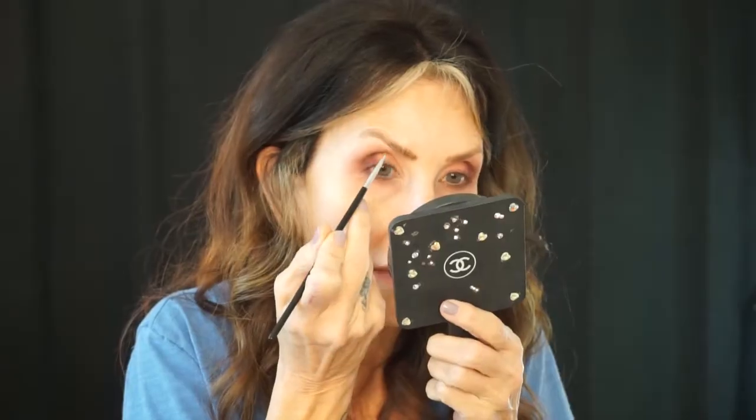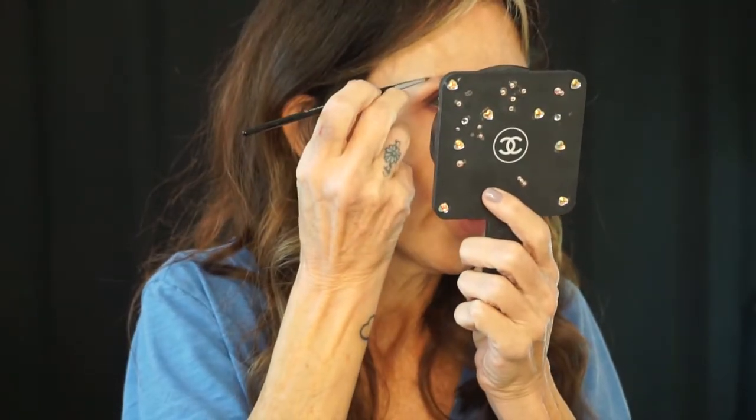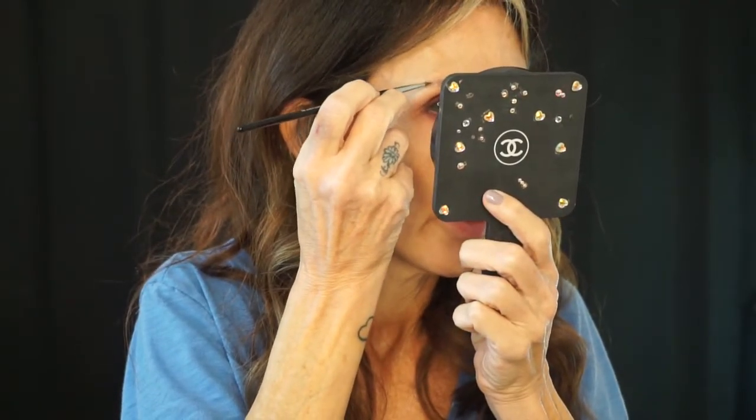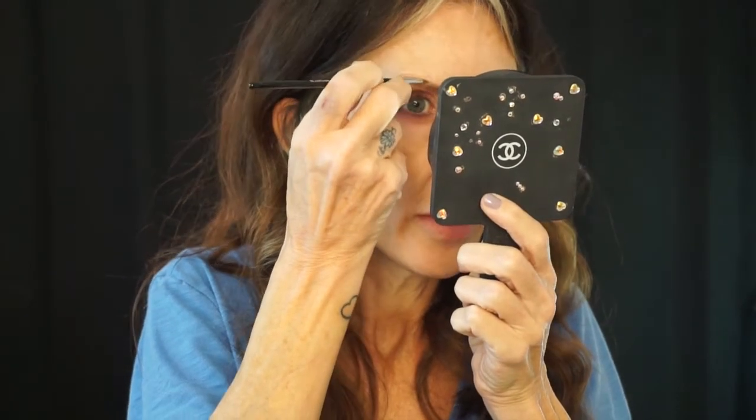All right, let's use some, I don't know what brow products I like. I don't know what brush I like. I'm gonna use this tiny little brush. It's a winged liner E06 from Sigma, and I'm gonna use the Sigma pomade. Why is everything so difficult? So what I'm trying to do here is draw individual brow hairs. Let's start out here where I removed my brow. Why did I do that?